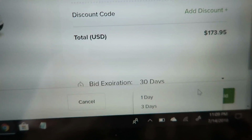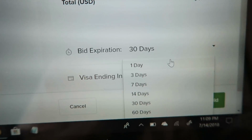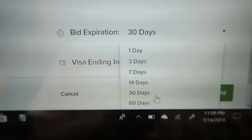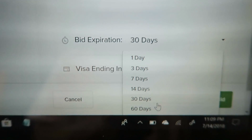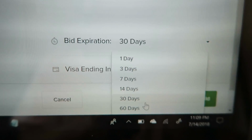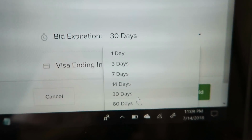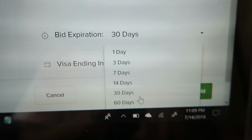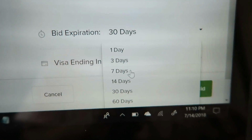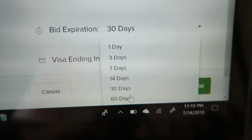Let me click on that. All right, it looks like the max is 60 days and the minimum is 1 day. So that's up for you to determine. As I mentioned, if you set it for longer, like 60 days or 30 days, make sure you have the funds available in your account, because you most likely will forget about it, and then all of a sudden you're gonna check your bank account and $200 has been taken out, and you're confused about why. So when you place a bid, make sure to keep that in mind. If you want to do less days, like 7 days, 3 days, 1 day, it's better to keep track of. But if you do the longer days, that's what could happen.